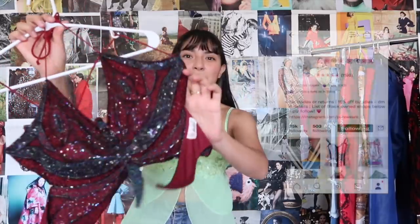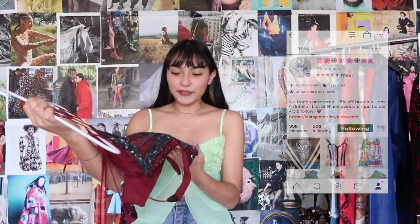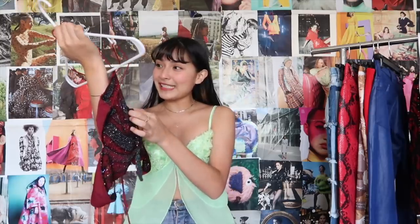This is the second most popular item that you guys asked about, and these butterfly tops are pretty popular on Depop, only the difference is that this one is entirely beaded and it does have a darker hue to it with this burgundy and black. The other ones that I see on Depop are more sequins and like bright, bold, obnoxious colors. And so I was just like, oh my gosh, I absolutely need this in my life.